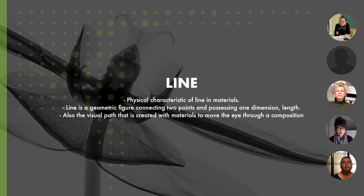Okay, so this is Brenna. I'm going to read line. Line, physical characteristic of line in materials. Line is a geometric figure connecting two points and possessing one dimension, length. Also, the visual path that is created with materials to move the eye through a composition.